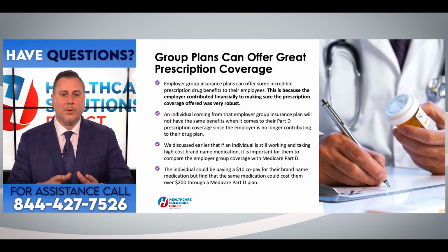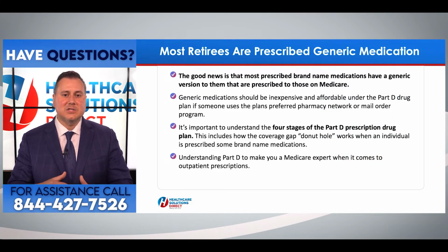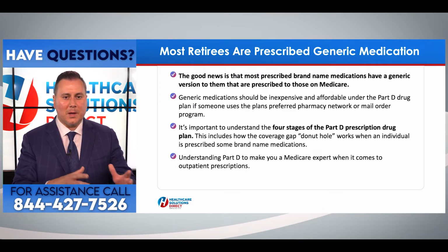So remember, most retirees, the good news is that they are prescribed generic medication, which is fantastic. See, generic medications should be inexpensive and affordable under a Part D drug plan if someone uses the plan's preferred pharmacy network or mail order program. So if you're taking a generic medication and you're going on to Part D right now, the great news is that you should have some really, really good plans available to you, with low cost to a little copay if you use the preferred pharmacy network or use the mail order program.